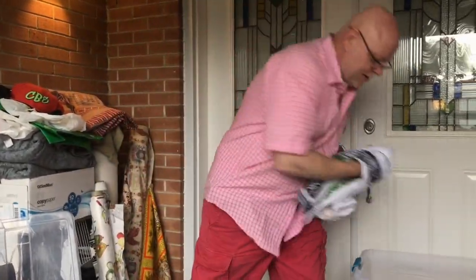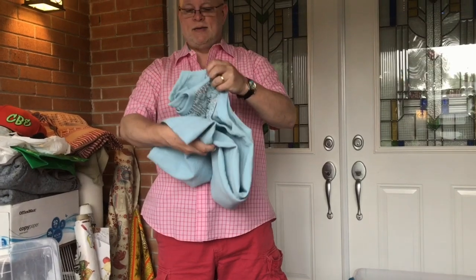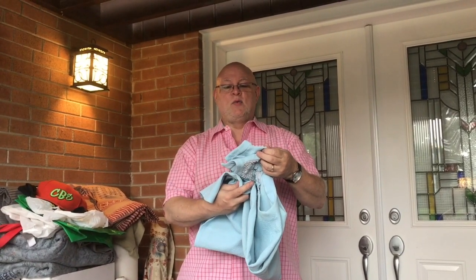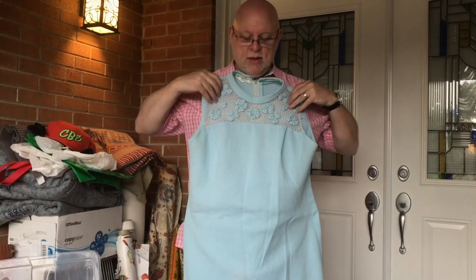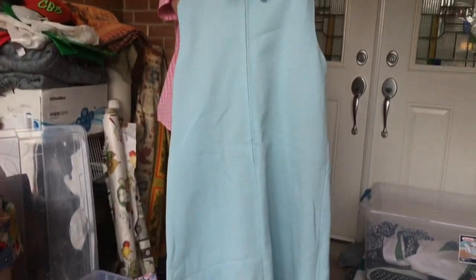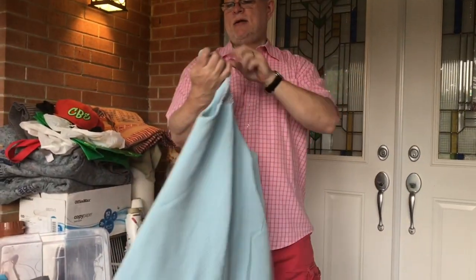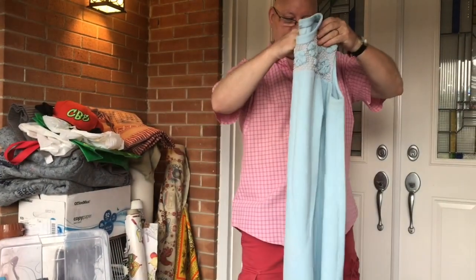Just really fun, funky stuff. This dress was made in Israel by Rosenbach. I've never done a video before. Again, it's not a small size. Really nice beading, and it's got a really cute little bow on the back. It's fashionable knitwear made in Israel. Who knew?